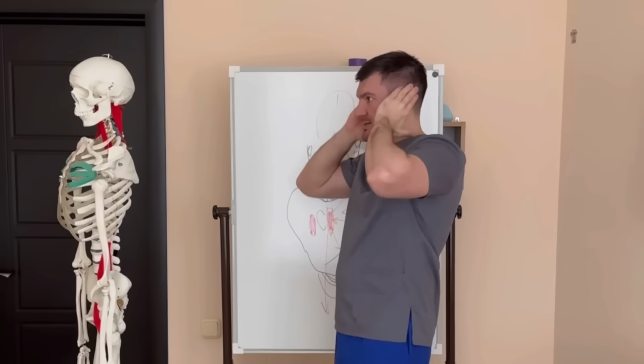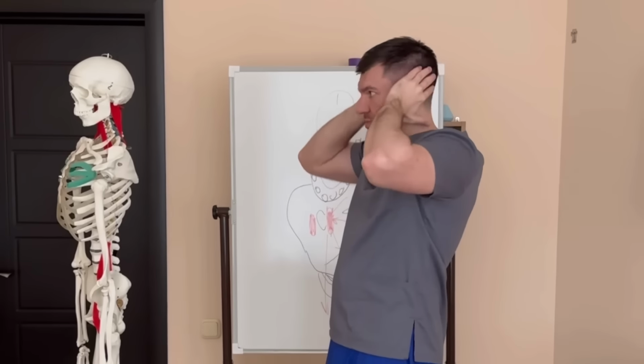So, we also rub the middle part of this muscle for about 20-30 seconds in this way. And the back part, right here, behind the ear, we also work this muscle for about 15 seconds. And then we massage it a little bit. There will be painful areas in it. Where there are painful areas, you can stop for a longer time.